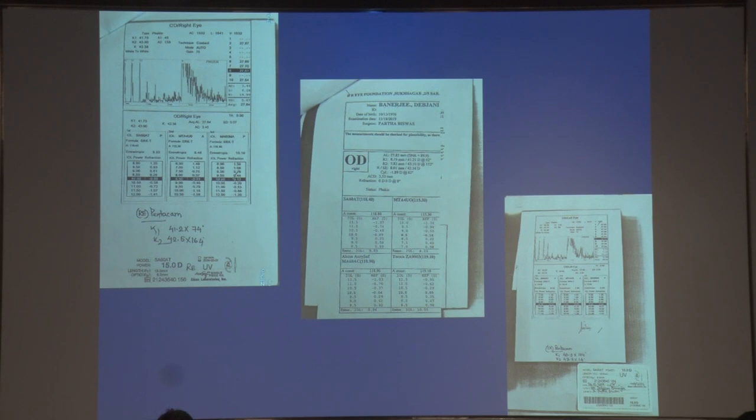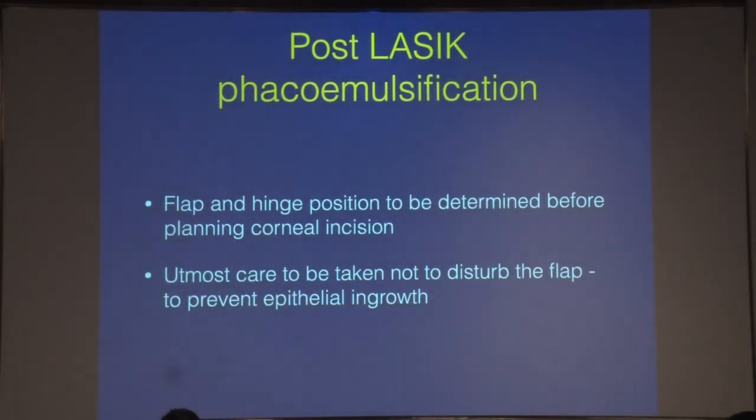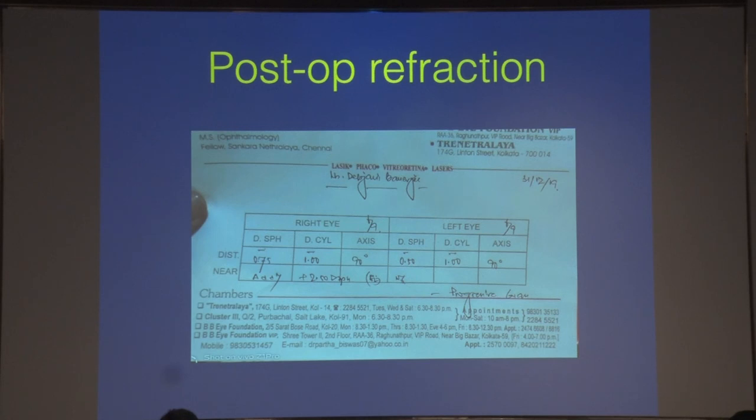So we got the clue, and we did the calculations. The value that we took from the Pentacam was the flattest value, and we did not take, of course, the readings from the biometry. What we assessed from our on-table retinoscopy was 15 diopters, and we placed a 15 diopter lens. Now look at this. We also had taken multiple printouts, and on the ASCRS online calculation, the average IOL power was 12. Now, we did not take a 12 or even a 12.5, but we went by the reliability of our optometrist, who said it would be approximately 15, and we got a good correction for this patient. The correction was 0.75 with a 1 diopter cylinder in both eyes nearly. So this is to reiterate that check and cross-check is very important.